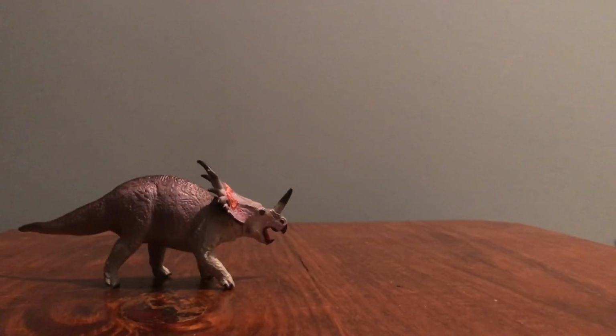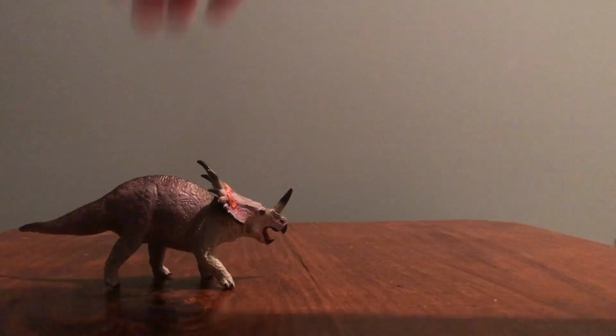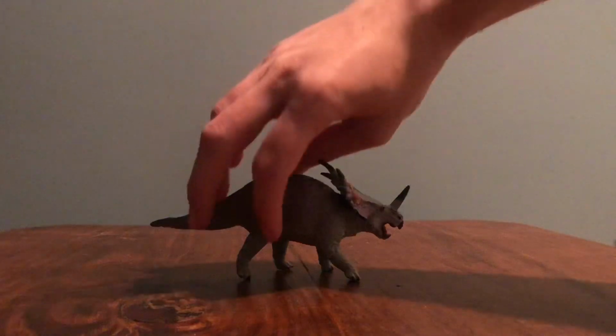So most of the figures that I've known I've wanted, I've seen on eBay and been like, oh, that figure looks awesome, or I've seen it in my booklets of Safari figures. But this one I really didn't even know was made until really this year. And once I saw it, I knew I wanted to get it because, like I said a few times, Styracosaurus is one of my favorite ceratopsians, but I just didn't have a larger good model of it in the collection.